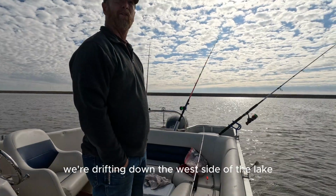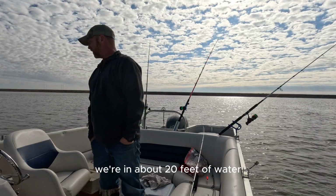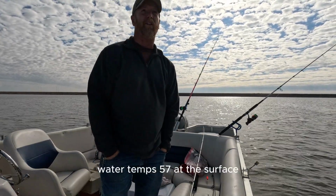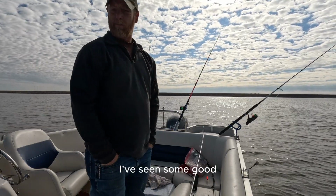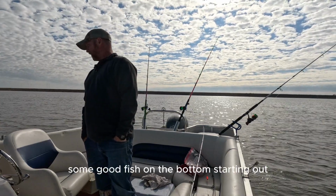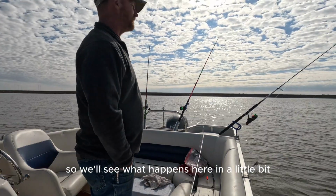We're drifting down the west side of the lake, starting at the dam. We're in about 20 feet of water. Water temp's 57 at the surface. I've seen some good schools of bait, some good fish on the bottom starting out, so we'll see what happens here in a little bit.